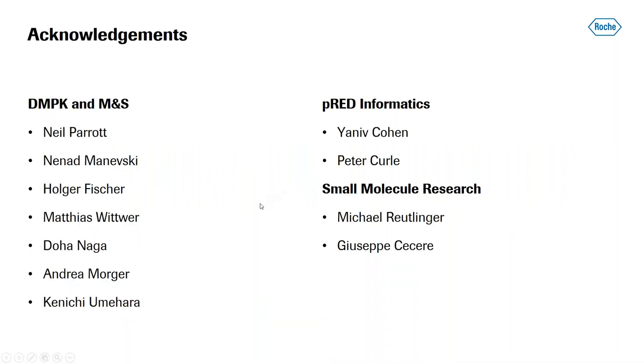Before I move on, I'd like to say that I have the privilege to be here and present on behalf of the team, but this has been a large team effort for several colleagues from different functions, from DMPK and modeling and simulation, from pharma informatics to enable this technology, and also for colleagues that work in small molecule research, so medicinal chemistry and computational chemistry.